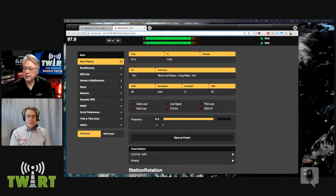So you can look there. You can see the program service name. You can see the radio text. You can see your PI code underneath there, as well as your signal strength, bandwidth, multipath, signal to noise. Everything is right there on the now playing screen.